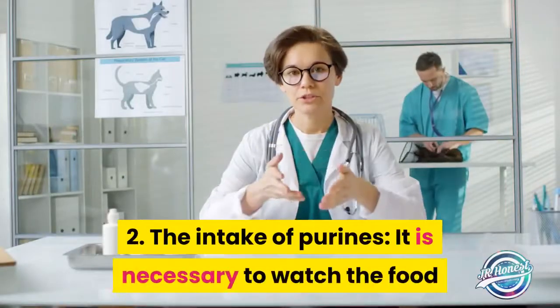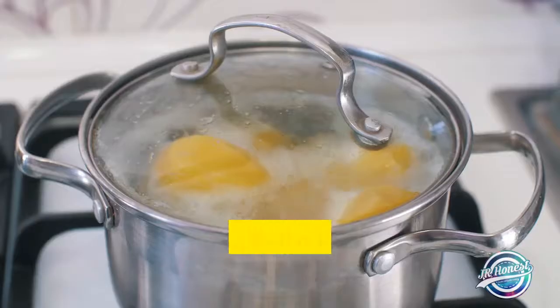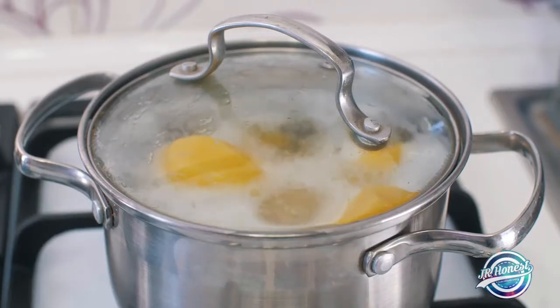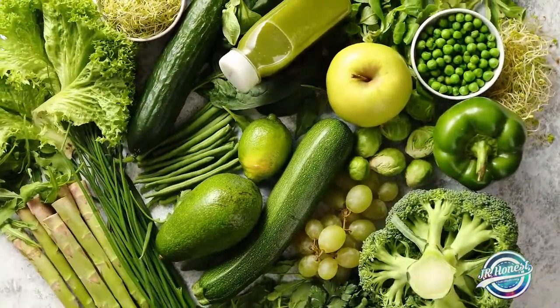2. The intake of purines. It is necessary to watch the food that is consumed and also its preparation. When we boil a food that contains purines, a large part of these pass into the cooking water. Therefore it is a good way to reduce the purine content of the food, but the broths should be avoided.